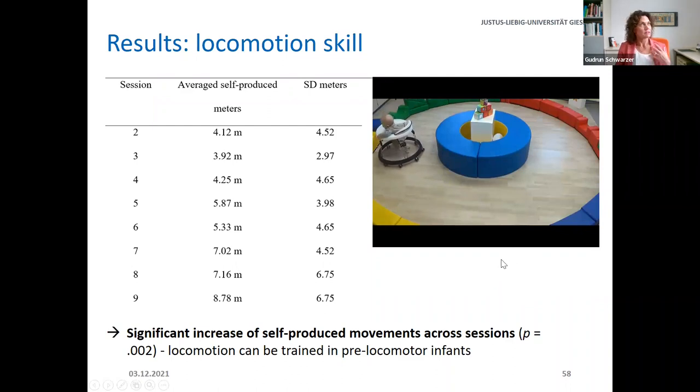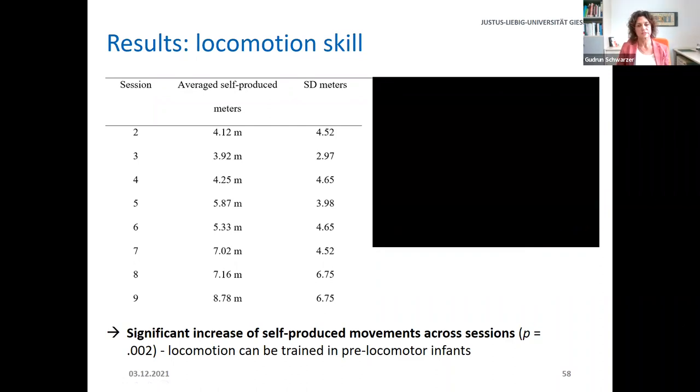So it's definitely possible, if we would like to increase, let's say, the visual motor behavior, to teach them in a way that is really helpful for them to increase their ability.